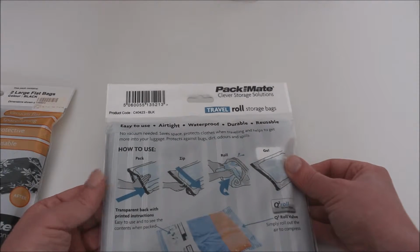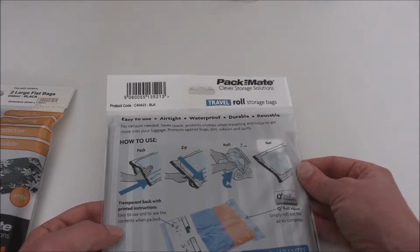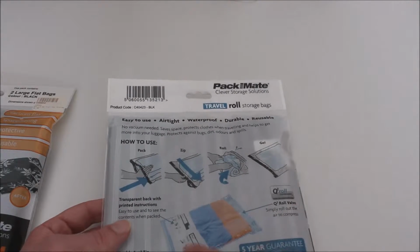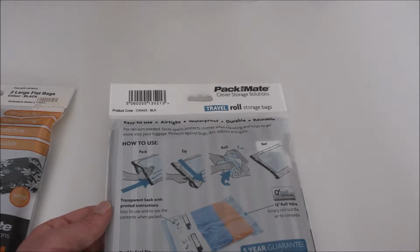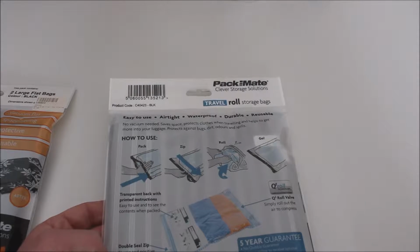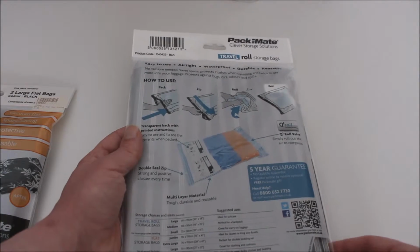Bit odd. Transparent back with printed instructions, so presumably you can forget about these instructions, you can just go off the instructions on that. That sounds good. Got a double seal zip, multi-layer material, tough, durable and reusable. Then you've got different versions.